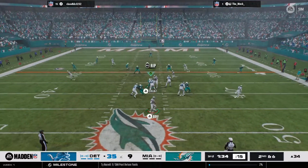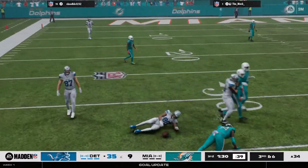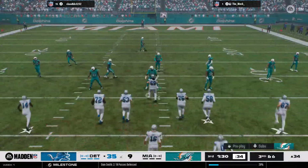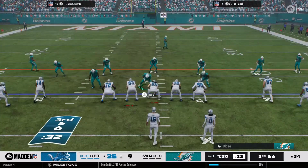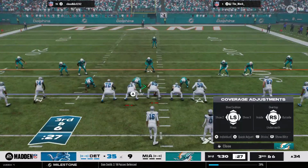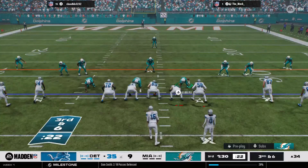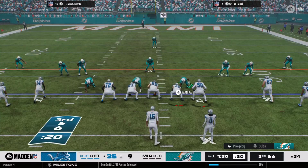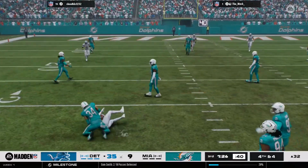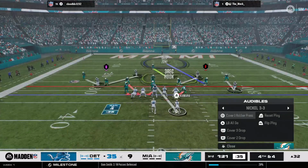From the 34. Defender arrives right as the ball does, and the hit knocks it free. Incomplete. Well-timed strike by that defender to knock it free. So it'll be 3rd down. And 6 yards to go. Out of the shotgun, gone. He'll dump this one off to his running back, complete. And he's able to get this to the 32 before going down.